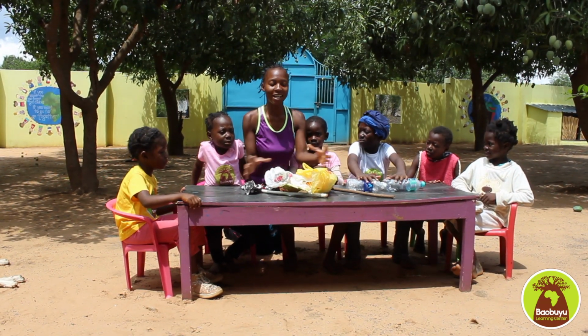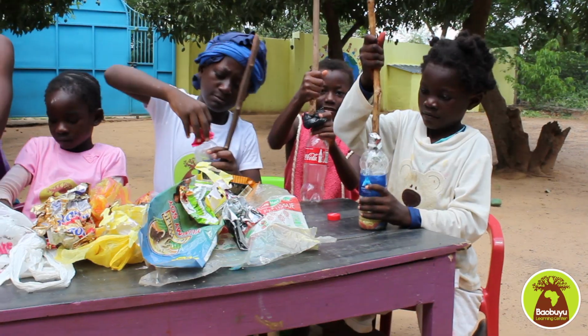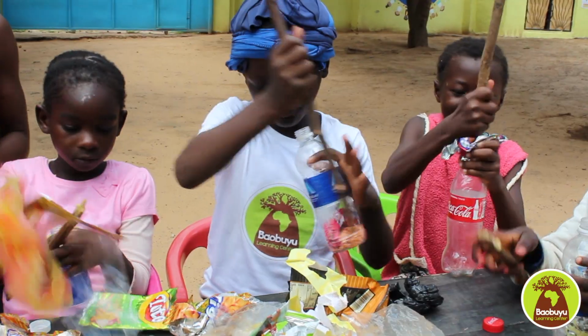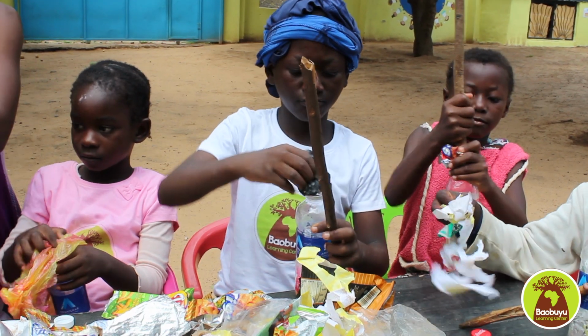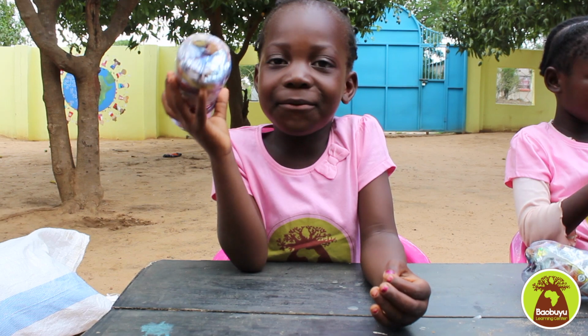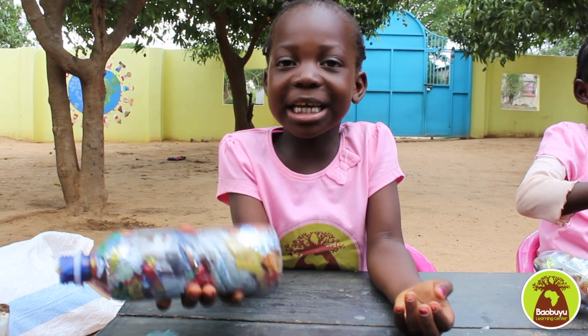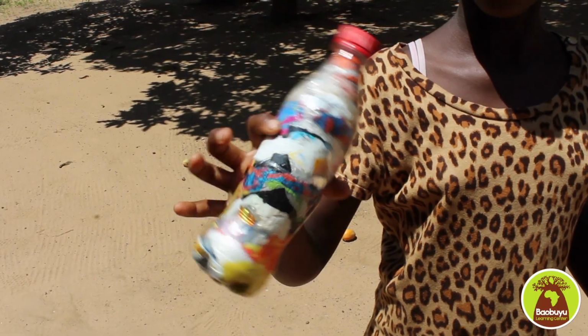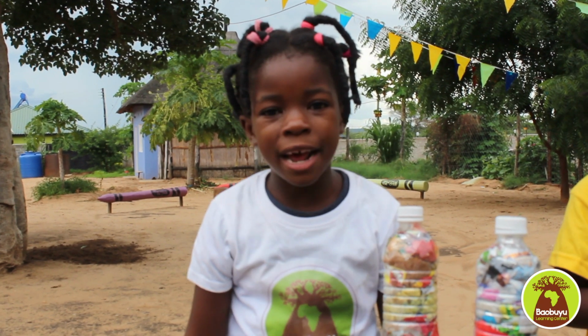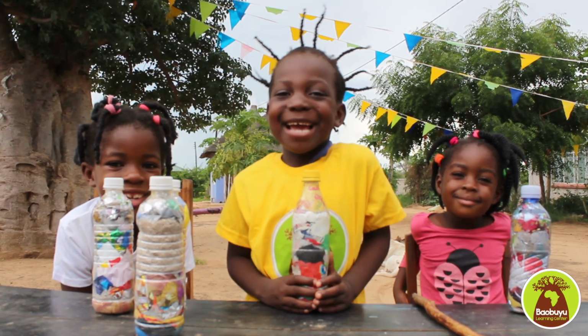So here we go. First, collect all the soft plastics and put them in a pot. We then start stuffing the plastics into bottles. We stuff the bottles until they are hard like a rock. We now have one complete Ecobrick. You at home can try it too, and help save the planet one Ecobrick at a time.